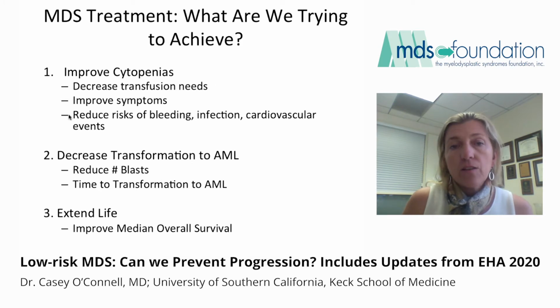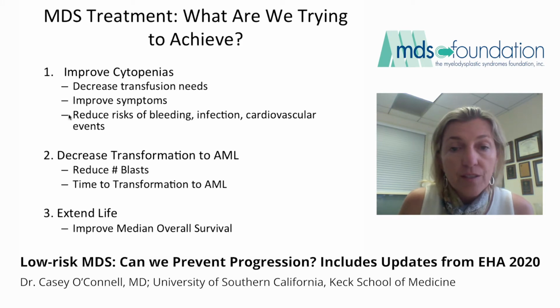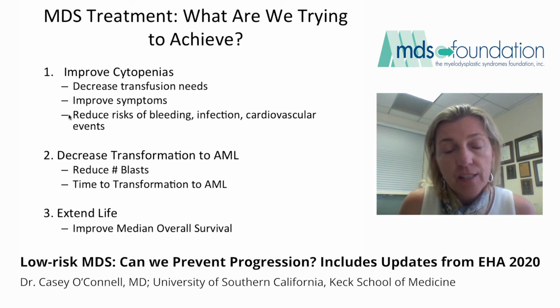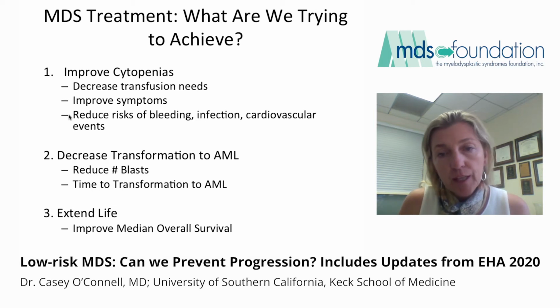And what I list here are things like decreasing the transfusion need, which can be very burdensome to patients, improving symptoms, and then reducing the risks of bleeding infection. And I'll talk a little bit more about cardiovascular events. Number 2 is we want to decrease the risk of transforming to acute myeloid leukemia.